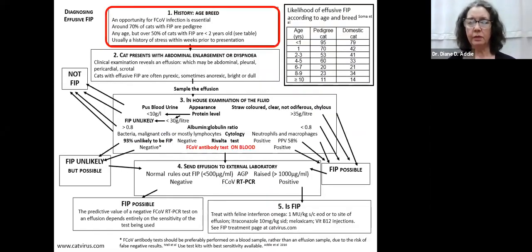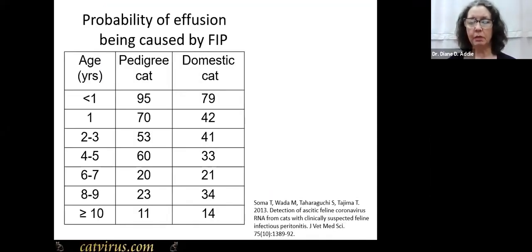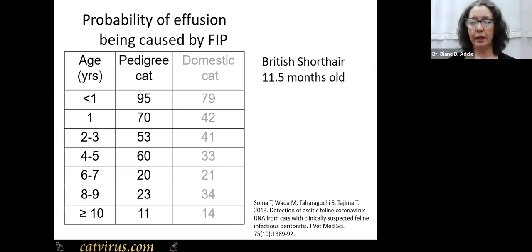This is the FIP diagnosis algorithm, which is a free download from the catvirus.com website. And on the right side, I've made a little table of approximate probabilities of a cat with an effusion having FIP based on a paper by Dr. Soma from Japan. So Basil was a British Shorthair, which means you can rule out this column of domestic cats. And secondly, his age is under a year. So that tells us that he had a 95% probability of having FIP.